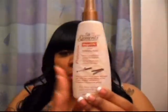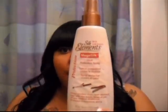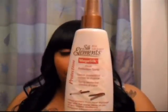Of course, you guys know that I just use the same thing that I use on my regular hair, the Silk Elements, and that's it. The heat protectant is all I use. Again, like I said, I haven't curled it. I need to curl it.